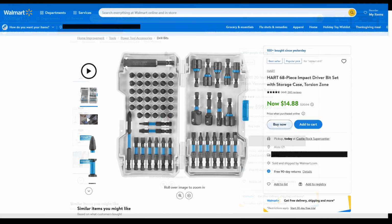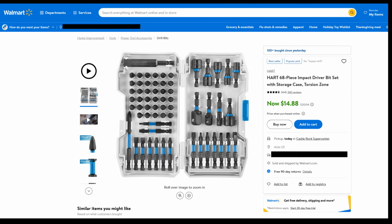And last but not least, we have this impact bit set. Now, this particular bit set is actually a tool I have purchased twice now at this point, and I have to say I'm fairly happy with the overall performance of these particular bits. This is not going to give you the same level of quality as, say, a bit set from Milwaukee or Bosch, but you aren't paying those particular prices, and quite frankly, this actually does give you a lot of options, and it's going to give you pretty much any standard head that you'll need around the house. So at the end of the day, this is a good quality set for a good quality price.